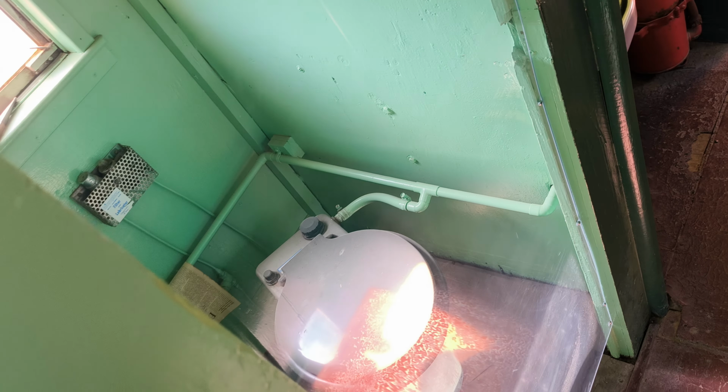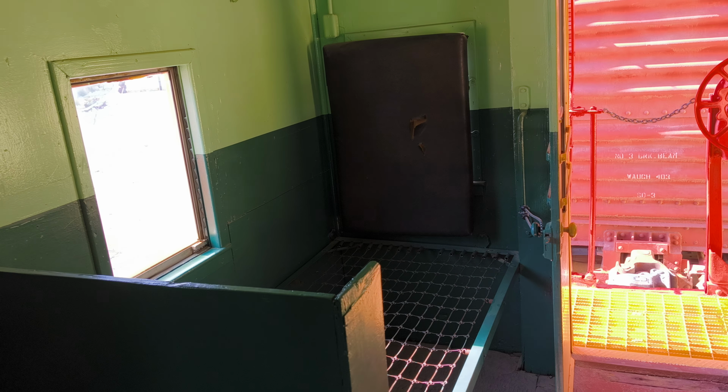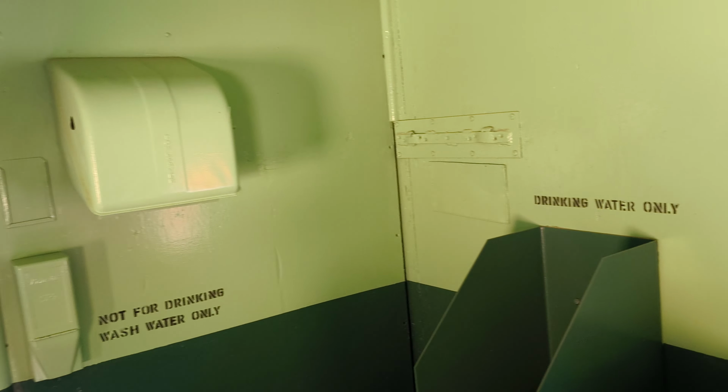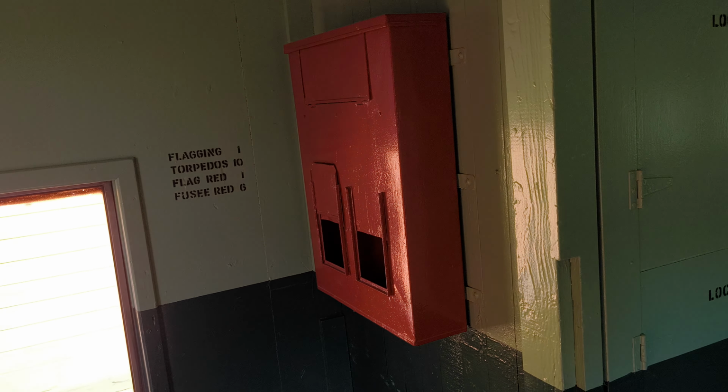Let's widen this up. Isn't it fantastic? The bare necessities of life. Here are the beds here. So it's laid out slightly different to the ones I've had before. Sprung bed, very, very nice. Comfort. Red flags. Flagging, torpedoes.